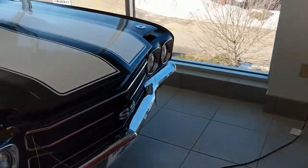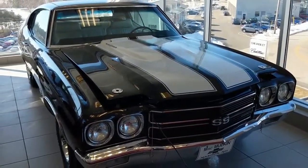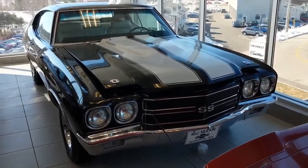Amongst all the Corvettes is some big muscle hiding in the corner. So, amongst the sea of Corvettes, I find this hidden gem down in the back corner. 1970 LS6 Chevelle. Black on black, 4-speed, white stripes. Pretty much the epitome of muscle. About the only thing you could do to upgrade that car is if it was a convertible. Then it adds a couple $100,000 to the value of the car.